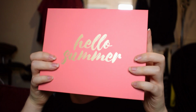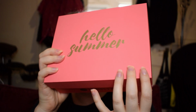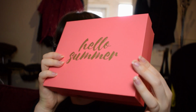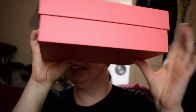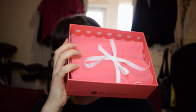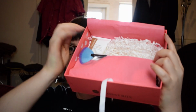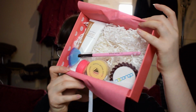So this month's GlossyBox is a lovely limited edition Hello Summer box with the lovely matte, very pretty corally pink box, and you can see gold highlight Hello Summer there, and it says GlossyBox in the same highlight gold on the sides, just the one side, and nothing on the bottom. There's our card on the top, which we'll get to. Got the same lovely pink paper and nice white ribbon. I can see on the top there's my fan brush, but there is the box there.